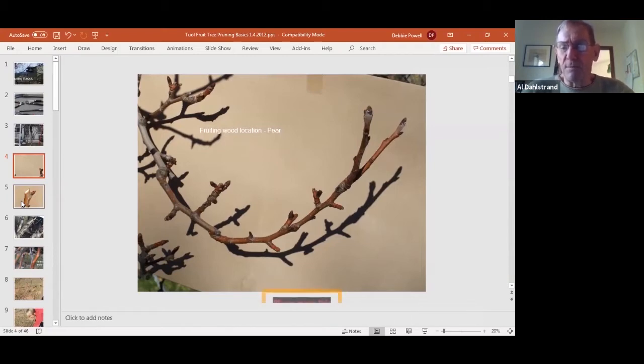You'll get some development on the current year growth on the tips of the branches, but typically I cut the tips of those branches after they've bloomed, to actually keep the fruit off. Or if I don't prune those tips back right away, I'll take the fruit off if fruit develops on it, because the tips of the branches aren't strong enough to really hold the fruit. Next slide.